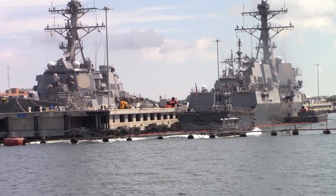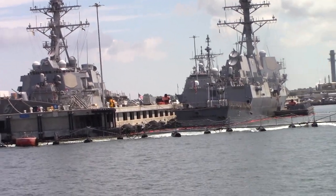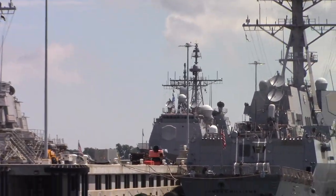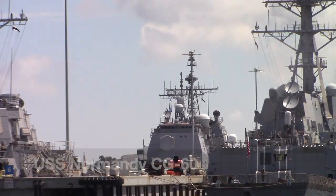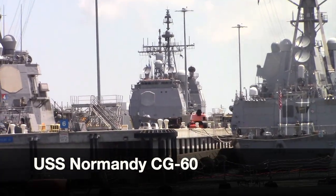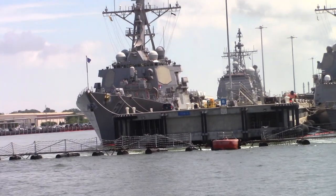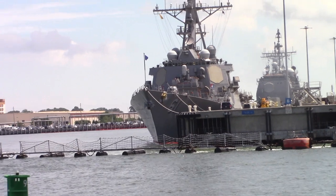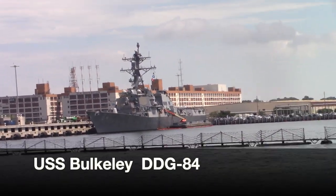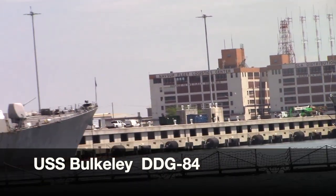Now as we move to the north side of Pier Number 6, inshore of the USS Ramage is Number 60. That is the USS Normandy. The Normandy, another of the Ticonderoga class guided missile cruisers. Most of the Ticonderoga class ships are named for famous battles the United States has been involved in. On the south side of Pier 7, a couple more Arleigh Burke class destroyers. Number 84, the USS Bulkeley, and closer to the channel at number 74, the USS McFall.